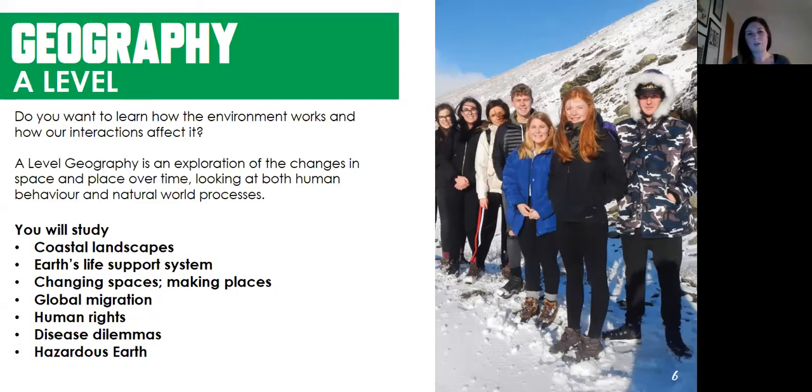We start with things like coastal landscapes in year 1. Again, most of you, if you've done GCSE geography, you would have covered coastal landscapes. And I picked it because we are on the coast and it's a perfect opportunity to go outside and do some field work, which I'm really passionate about. So I get out as much as I can within the course capabilities and explore our local landscape to understand the coastal system as a whole.